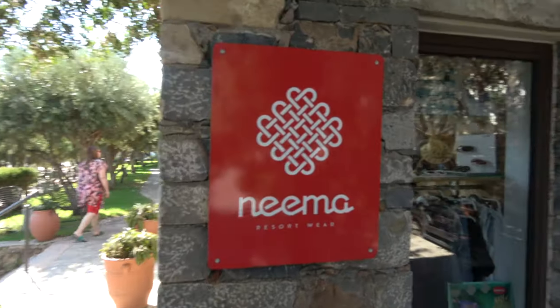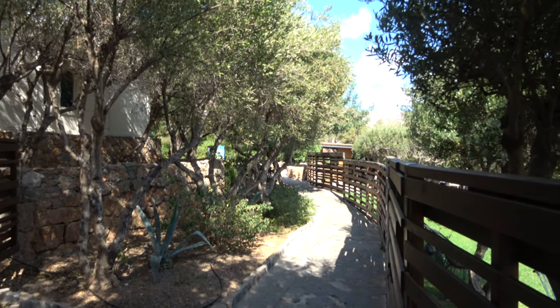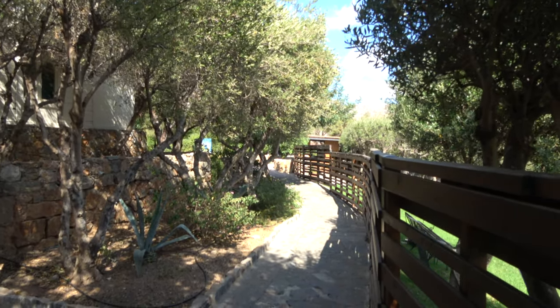That's one of the shops here. It's the path down to the beach. So they close the resort next week. All of the staff are going to do olive picking for the winter.